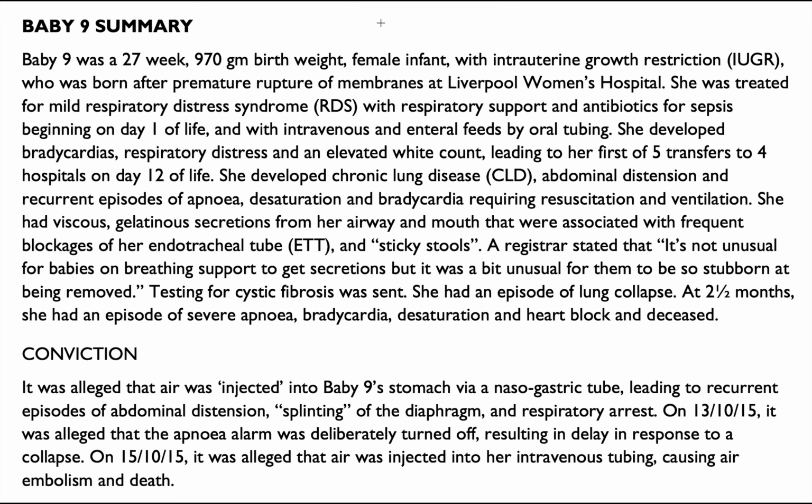Treated for sepsis began on day 1 of her life, with intravenous and enteral feeds by oral tubing. She developed bradycardias, respiratory distress and elevated white count, leading to her first of 5 transfers to 4 hospitals on day 12 of life. Obviously, very suboptimal care.